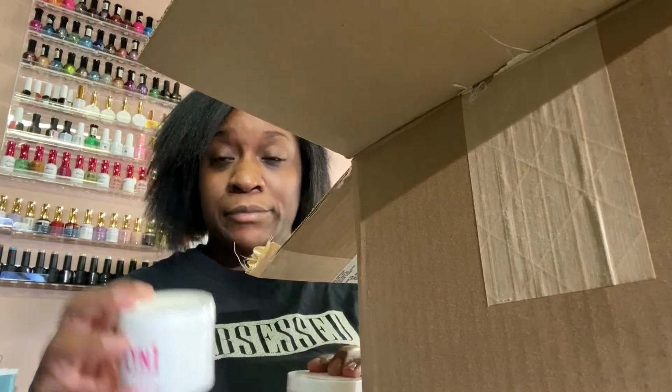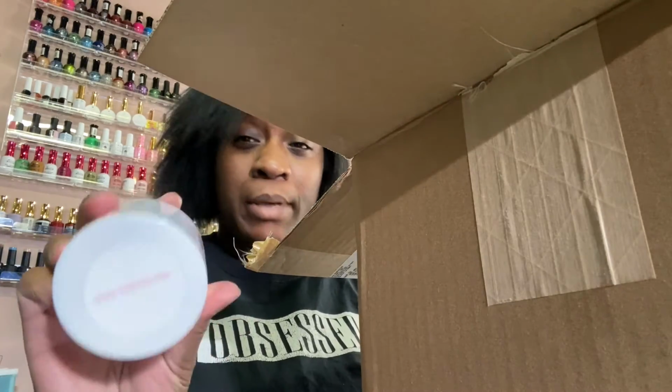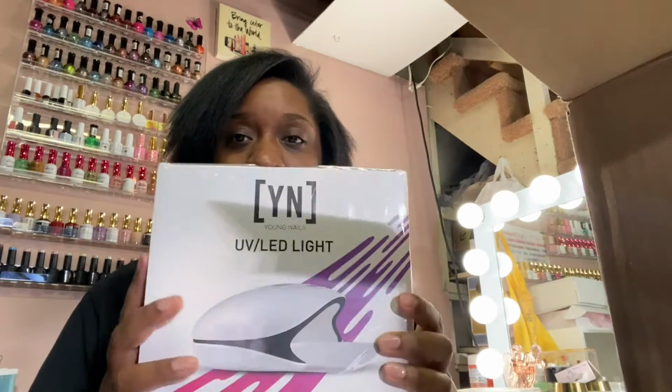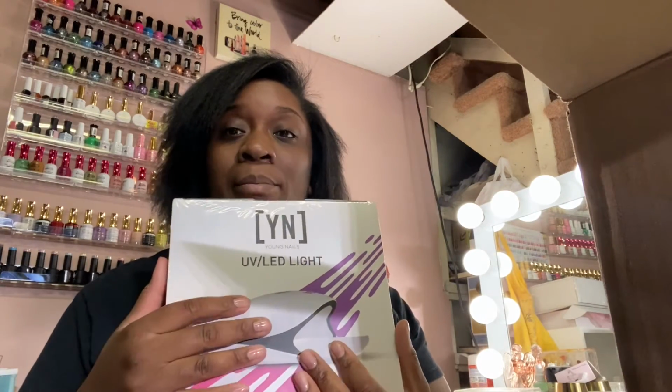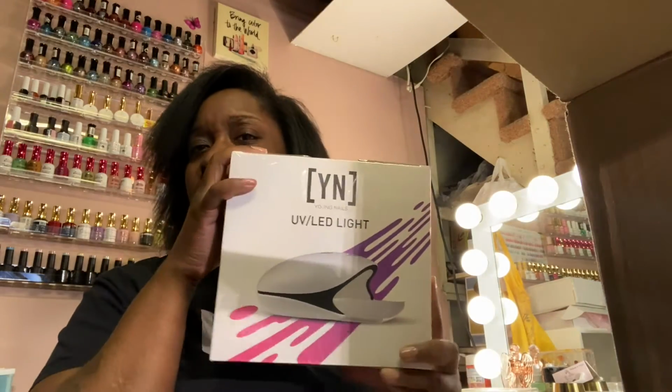Speaking of acrylic, I had got Speed Clear. I never tried this before, the frosted pink. And let's see, I got their UV light. At the beginning of the video, I was telling you guys that my UV light was acting up on me. It wasn't drying the gel polish. It was very, very frustrating. It was going out on me. So this came right into this. It's really small. I didn't think it was that small.